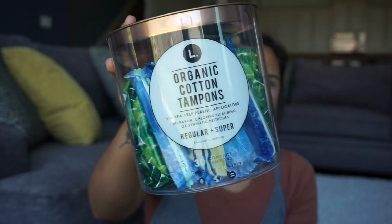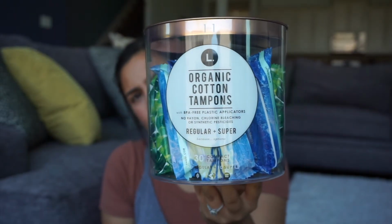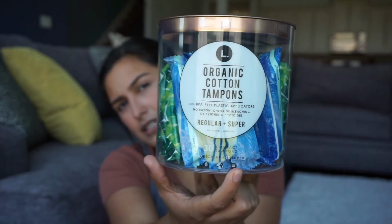So I had to cough it back out because I started choking and I started freaking myself out. But yeah, I ended up taking that. And then for my cycle, since it should be starting, she says it will take a little bit. Or I have these little organic tampons. They come in regular and super, 20 regular and 10 super in here.